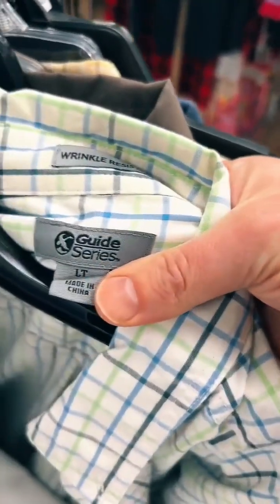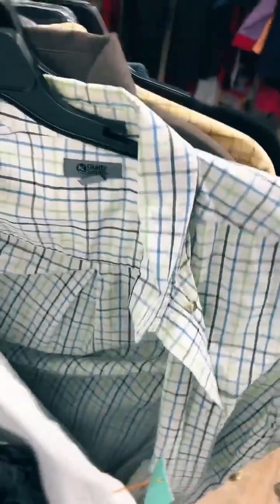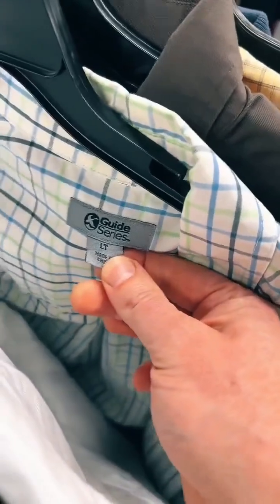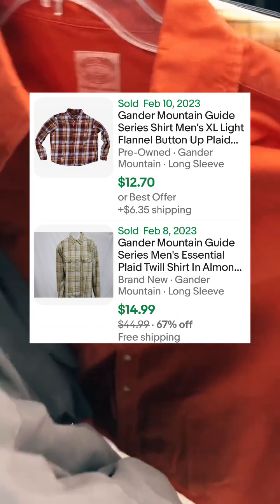Here's a brand I pick up sometimes. Gander Mountain is the brand, but I'm not going to pick up this one because it's a plain, like cotton dress shirt, nothing fancy to it. If it was a big, heavy flannel, I'd consider it. This also has some staining, some ring around the collar, so we're going to pass on that.